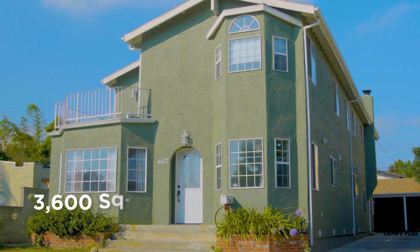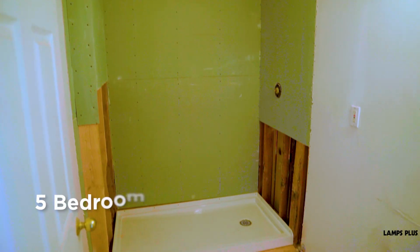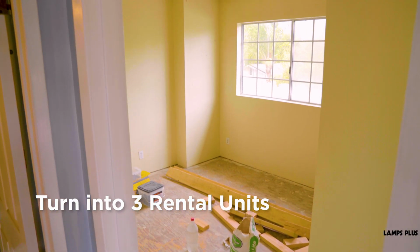I'm Lori Dennis, and today we will be checking out the progress on the Green Monster. We just bought this Green Monster, a 3,600 square foot, 5-bedroom home. We're gonna turn it into a 3-unit rental.